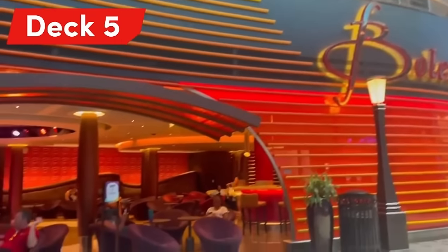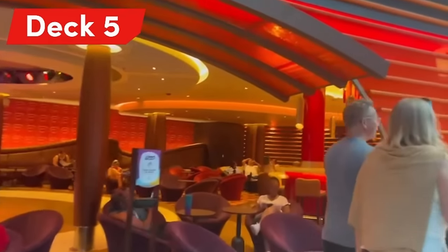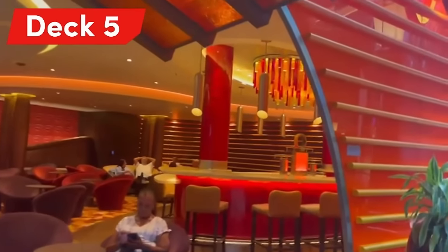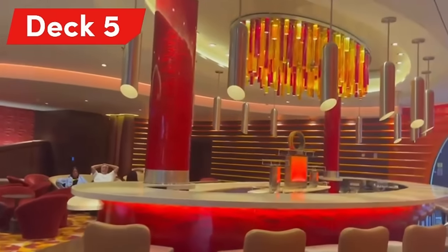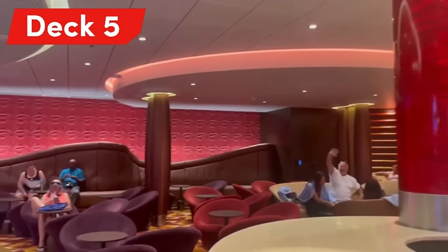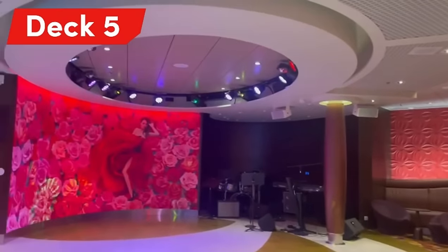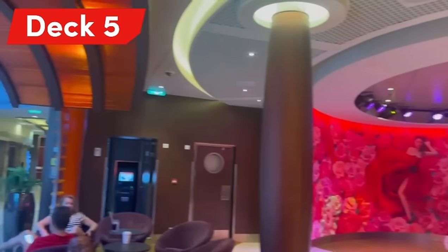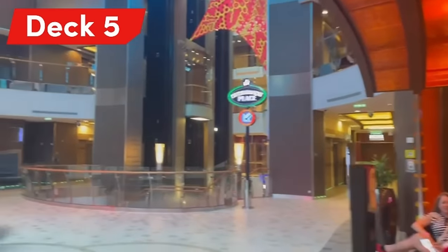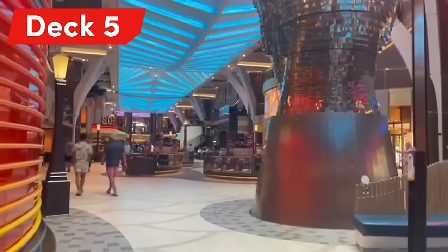Valero's is a great bar, generally going to have Latin style music, a lot of dancing, live bands, other activities throughout the day. They might do trivia or napkin folding. Shore excursions, if you book your own shore excursions there from those little screens.